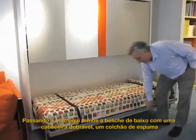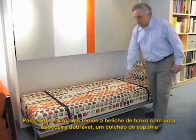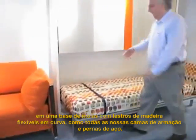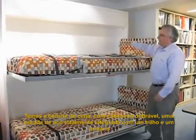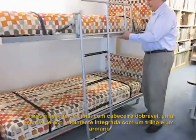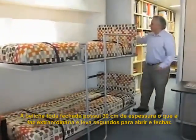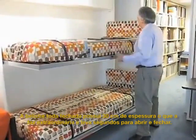Bottom, you just slip your hand in here. You have your lower bunk. You have a folding headboard. Here you have a memory foam mattress, which sits on a completely sprung base. All the systems have sprung bases built into a tubular steel frame, steel legs. Here you have the upper bunk. Again, another folding headboard. You have a fully integrated ladder, piston actuated, and there it goes. And you just seat it here. You have a rail and upper storage. The entire bunk bed happens in 12¼ inches of depth. It's really remarkable, and it takes seconds to open and close.